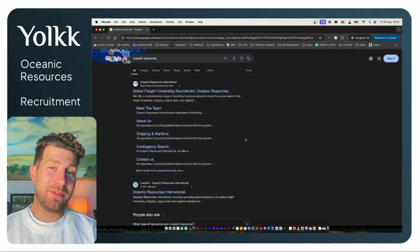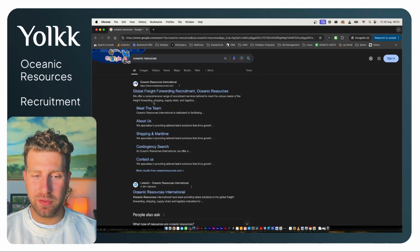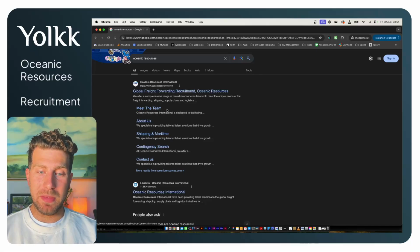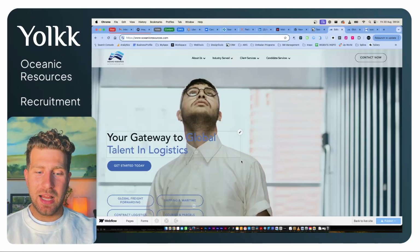This is definitely not the case before, where it comes up and really showcases the full firm, including multiple pages. I'm not saying Oceanic Resources was hard to get Google to display, but this is what a professional website looks like when you go onto Google and search for it. Global freight forwarding, recruitment, Oceanic Resources. Then it's got meet the team, about us, shipping and maritime, continuity search, contact us. Here's their Webflow account down here.